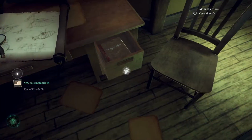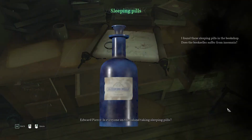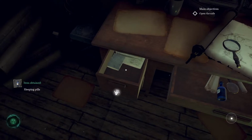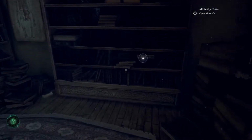Okay. What is that? Middle drawer. Is everyone on this island taking sleeping pills? Seems like it. Okay. Ooh, what's this?